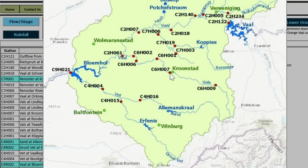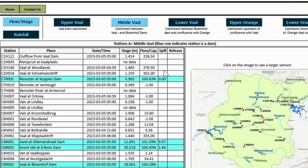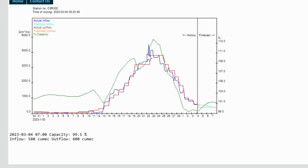And we have the same situation at Bloemhof, where you have the rivers now back to normal. Dam is at 100%, outflow 680 cubic. If you look at the peak on the river here, this is where the peak outflow copies exactly the peak inflow. And that, with a dam with the ability to control flood as much as the Bloemhof Dam has, and with the knowledge of what's happening at the Vaal Dam, this could have completely been avoided.